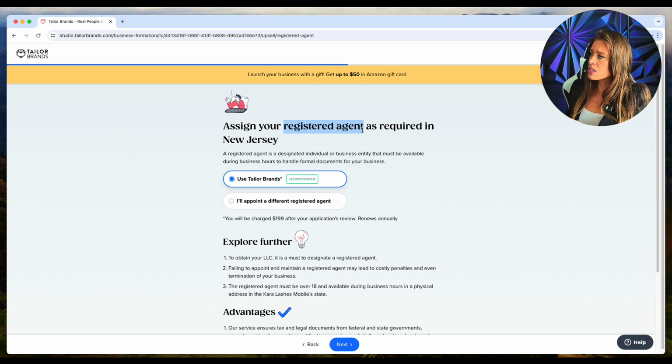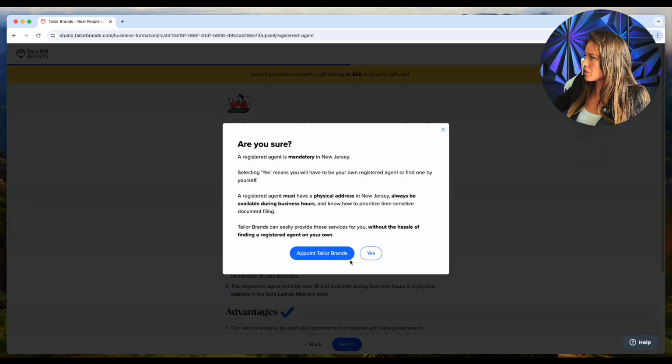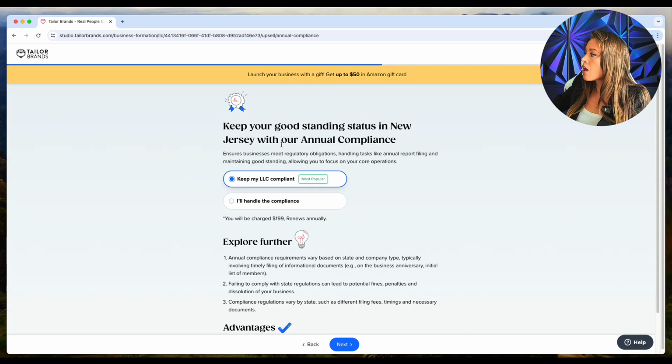And as far as the address goes, I always use my home address for any of this stuff. I'm not bombarded with spam mail, junk mail, anything like that. It's just to contact you in regards to your LLC. So we're just going to click, I will appoint a different registered agent. And again, if you're in Jersey and you're opening an LLC in Jersey, you will be your own registered agent. Are you sure? Yes.